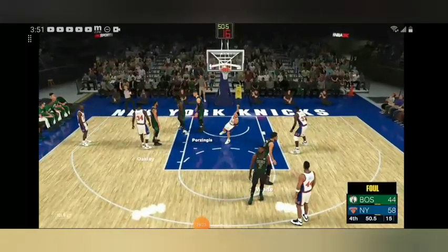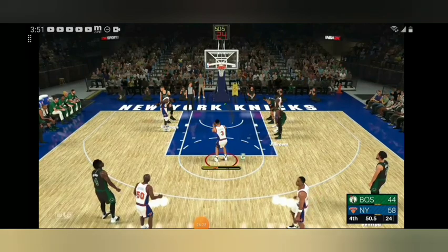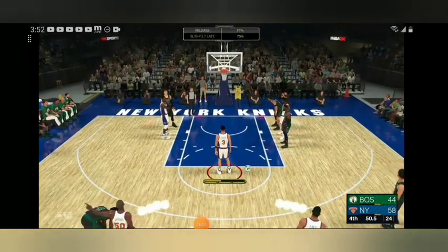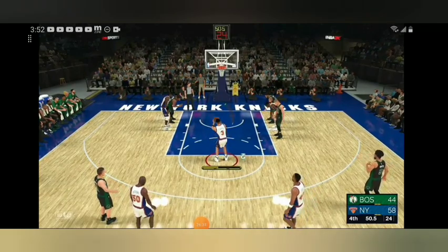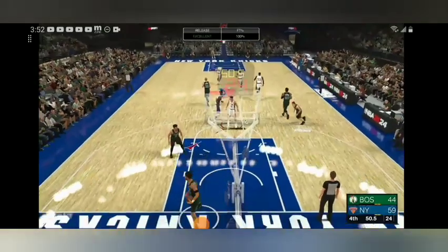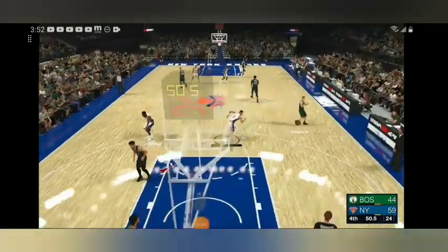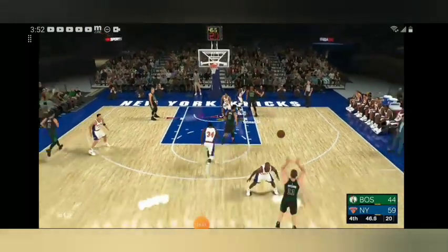Now here's Starks. Kristaps Porzingis. Third personal foul. At the line for the Knicks, John Starks. And he's good on the second. Starks does it all. I think he's a terrific all-around basketball player. Shoots it well from the stripe, too, which is always nice to see.